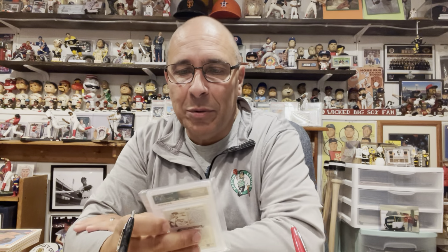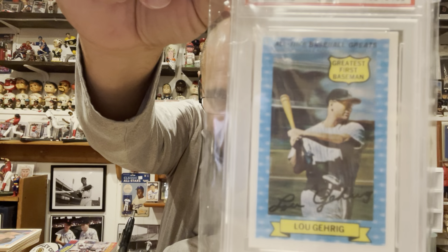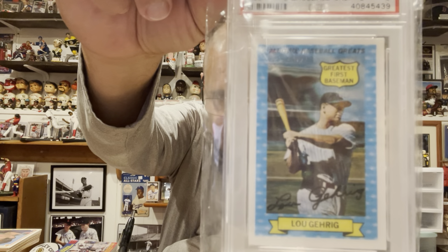So next is 1972 Kellogg's ran the all-time baseball greats set, and I just picked out a couple of my favorite. Let me show my favorite player first. My favorite all-time player, as you guys know, not a Red Sox, which probably shocks you, but it's 72 Kellogg's Lou Gehrig. It's a mint 9. I'm working on this set. I need about 5 or 6 of them, maybe.